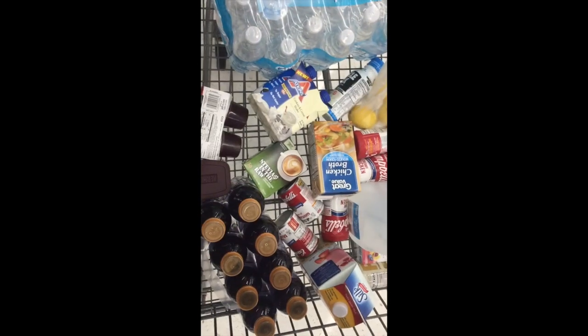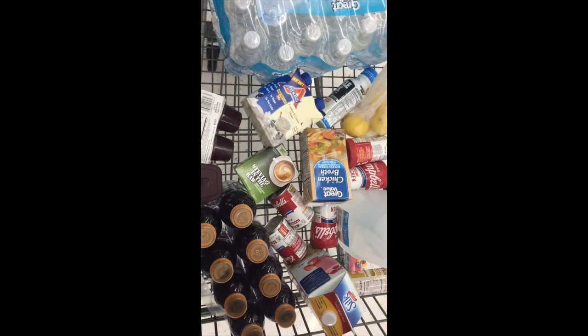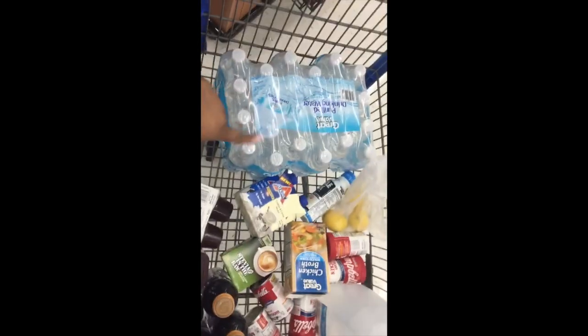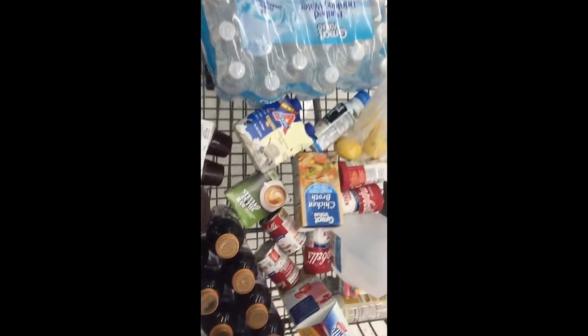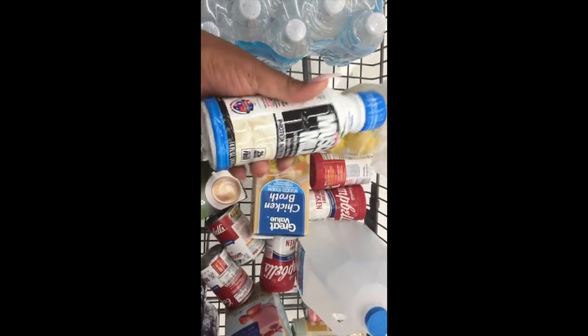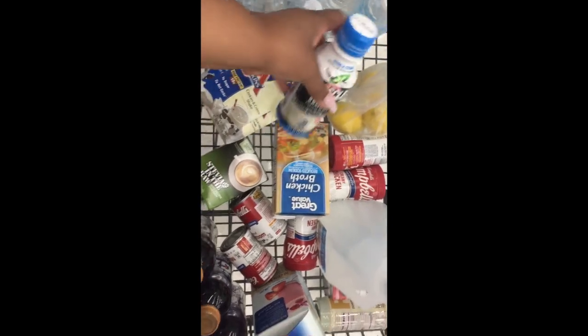All right, y'all. So I'm gonna show you what's in my cart for this two-week liquid diet that I'm getting pre-bariatric surgery. Of course, you gotta have water. Then I found a cookies and cream protein shake, 15 grams. I have to consume like 60 grams of protein a day. So I'm gonna try out the Muscle Milk. Don't really know how this is gonna go, so I just bought one.